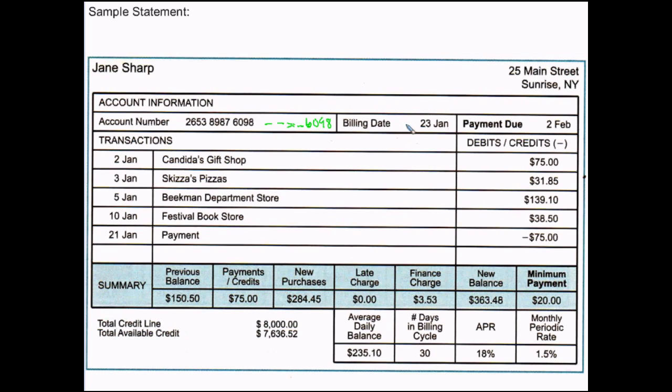The billing date is the day that they process the bill. The payment due date is the day that they have to receive their payment by. You've got your transactions. You'll notice that all of the purchases are positive and then the payment was negative. That's because the purchases add to the amount you owe and the payment takes away from the amount you owe.